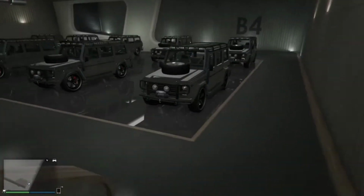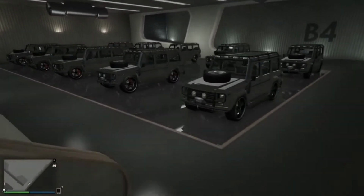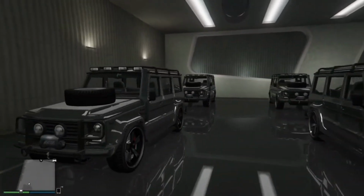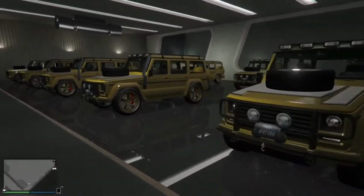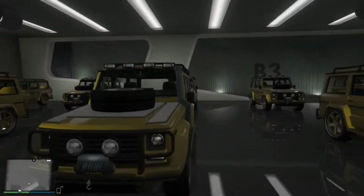Hello friends, welcome. Thank you for clicking on this top 5 best vehicles to sell in 2022. What you see in front of you is Dubsters on Dubsters on Dubsters. Dubster 2s, by the way. This is important. So we have Platinum, and look at that. Now we have Gold. Now I'm going to show you how to get two of these vehicles.